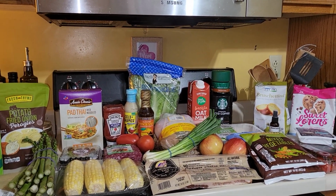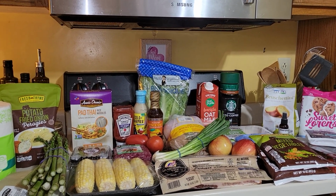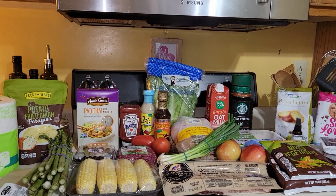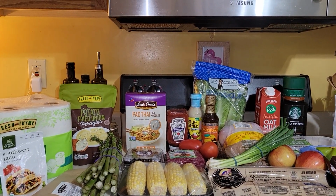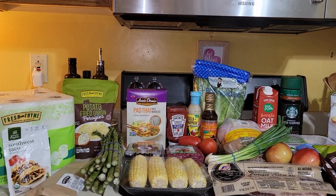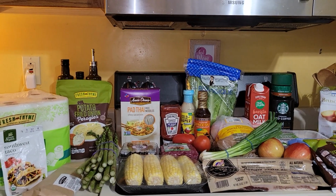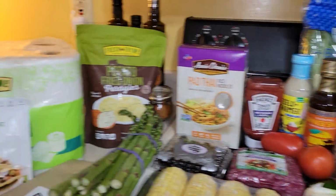I haven't been on here for a while. I've been out of town twice this past month, so I'm just trying to pick up a few things. I have a lot stocked up in my freezer and in my pantry, but I just wanted to buy a few things that I wanted to make this week for dinners. So I'm just going to jump right on in. I'm going to go left to right and show you, there's no particular order.